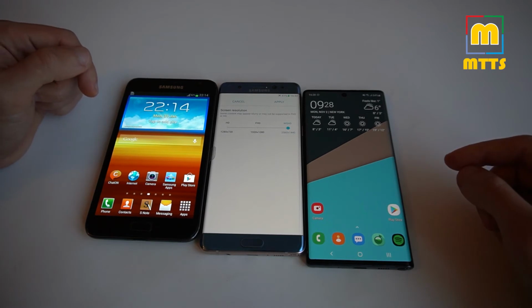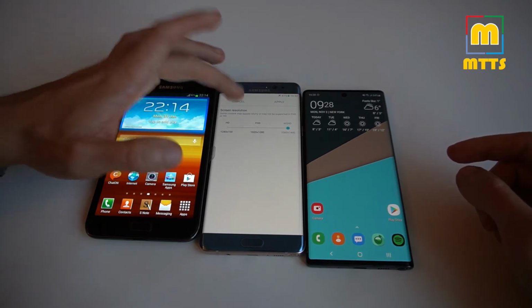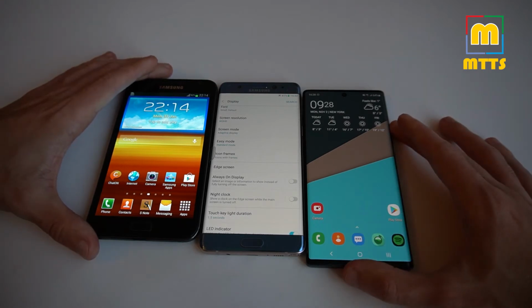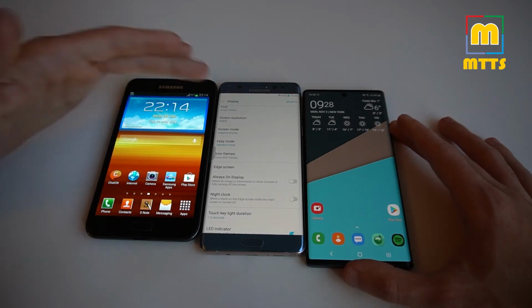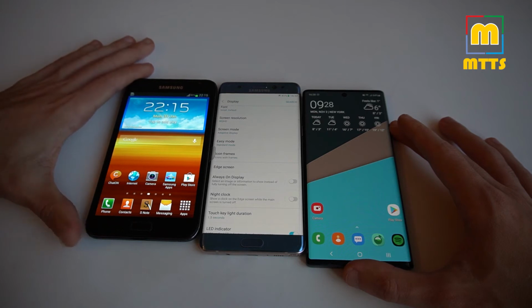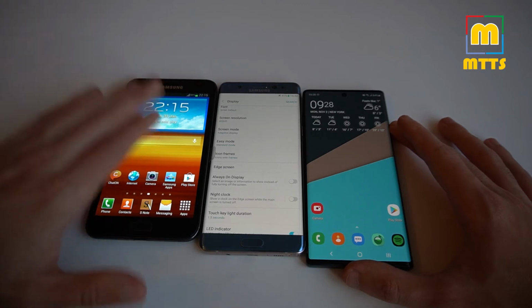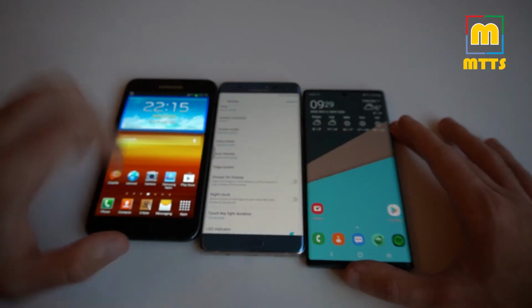It's really interesting that this approach was taken, but well, this display is very sharp on the Note 10, there's no question about it. But the display on the Note 7 is definitely sharper, just because of the resolution, of course. We have Gorilla Glass on all 3. Gorilla Glass 1, 5, and 6.